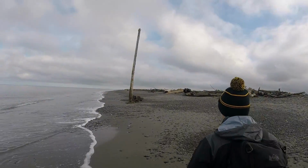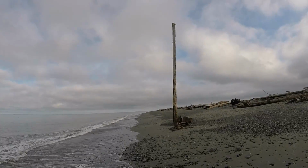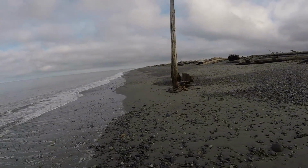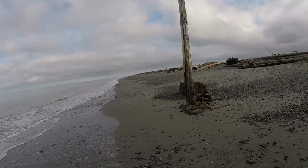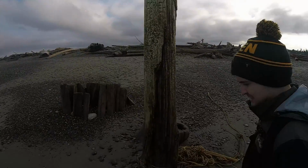I'm not wearing rubber boots, so it can't get wet. So most of the sand stays out in deeper water where it's calmer. Otherwise it just gets tossed about in the waves. So you get a much gravelier beach.